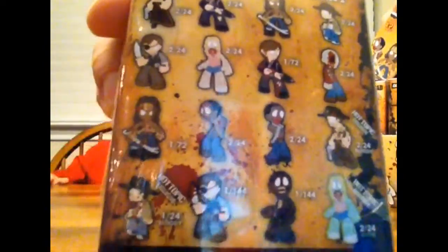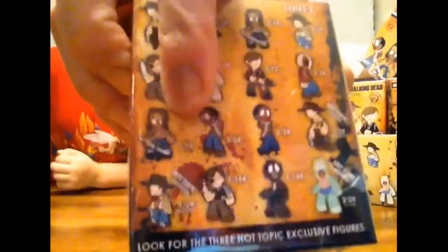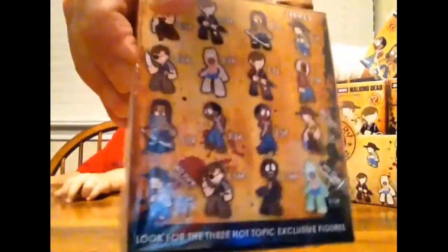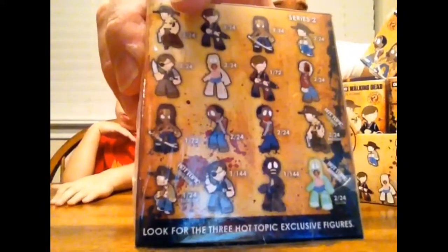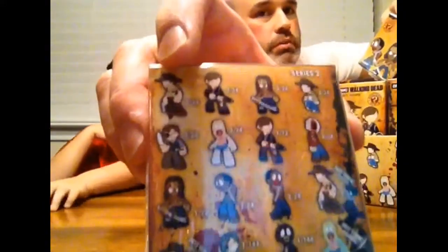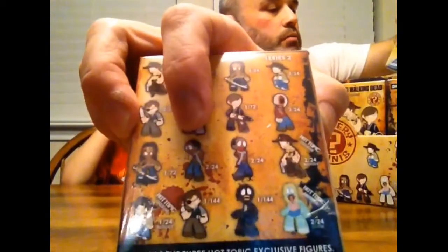And then you have the Bloody Michonne. There are actually six different Michonnes that you can get. There's this Bloody Michonne, which is a 1 in 72. She's pretty rare. There's a black booted one, and then there's a brown booted one. The black booted one is the one you can get out of the box. The brown one you can also get out of the box, but it's a little more difficult because they stopped production on them, since they made the mistake of putting her as a Bloody Michonne. And then you're going to have her two pet walkers. They're both 2 of 24.